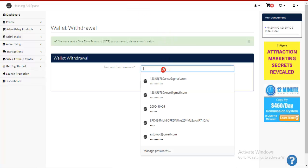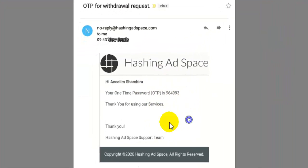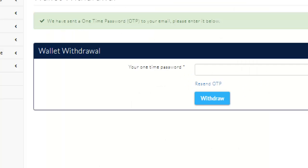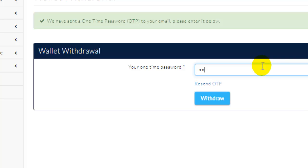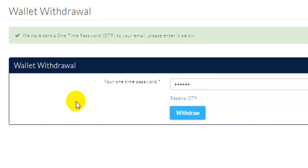So let's just copy the pin, and then I should be able to do it. Basically, let me just show you guys how the email actually looks. So that's the email right there. 464993. So let's just put it in there. 464993. So let's see if I entered it correctly.